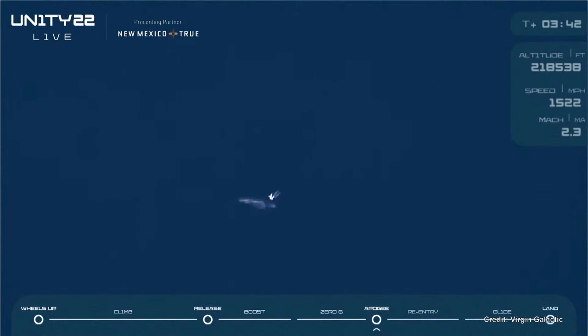So we are on the re-entry portion of our flight now, and the mission specialists are heading back to their seats. Our training team has worked really hard on this portion of the flight to make it very natural and intuitive for passengers.